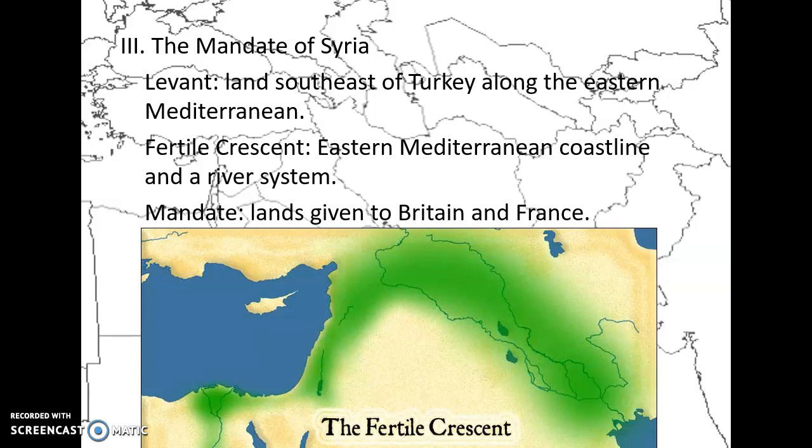Finally, we get to the word mandate. The word mandate has to do with lands that were given to Britain and France after World War I. These mandates were supposed to be temporary. They weren't going to be permanent colonies, but they were mandates. They were given to Britain and France until Britain and France thought proper to give them their independence. The French mandate included the modern-day countries of Syria and Lebanon, and the British mandate was Palestine, which is modern-day Israel and Jordan. So today we're going to talk about the mandate of Syria, which includes the countries of Syria and Lebanon.